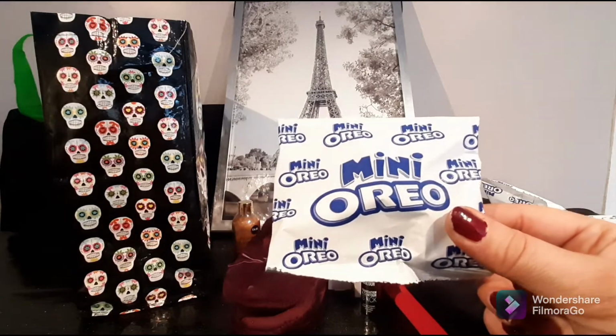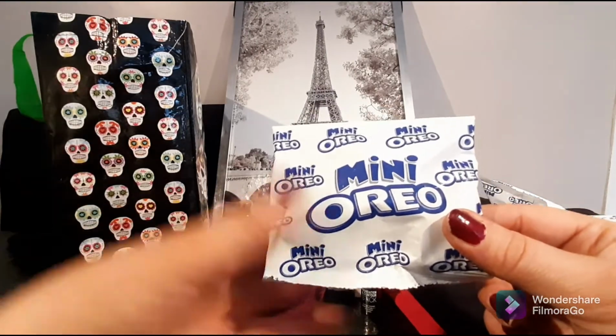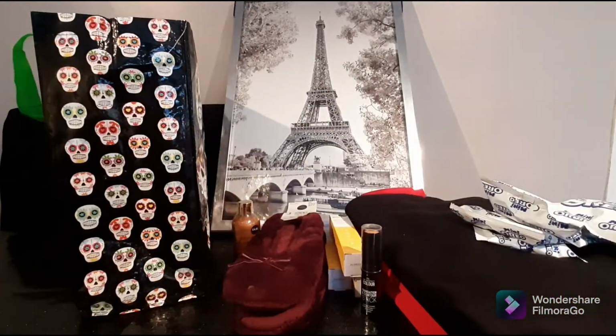Maybe that would be a good thing. If I don't pick them up, I won't eat them. But 6 packs for £1, I think, is a pretty awesome deal. So guys, that's Urban Fresh. It's in Belfast City Centre. If you guys are in and around Belfast City Centre, I honestly encourage you to go there.